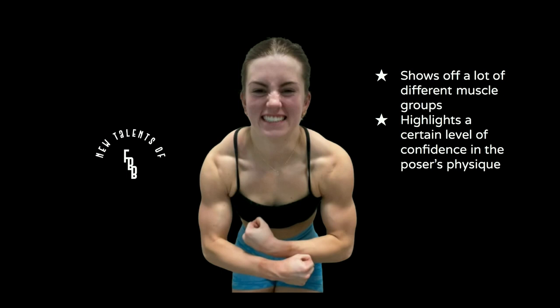I always think when a particular female starts doing the most muscular pose, that's when they kind of feel they're at the level where they're getting that more muscular. They're thinking that people are going to be interested in seeing their physique. And I think it really is kind of the start of the bodybuilding journey, on a more serious level for a lot of the girls.